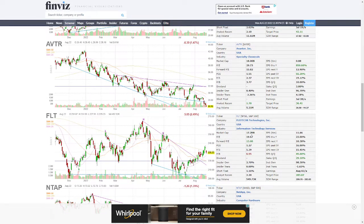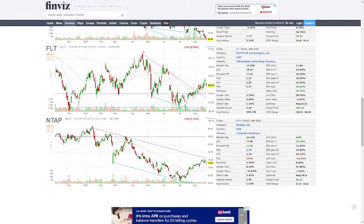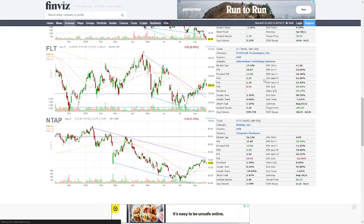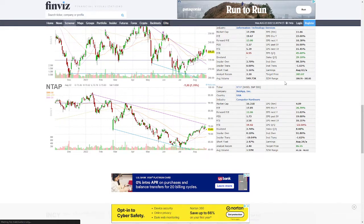We have FleetCor, and of course you're going to get these companies that you just haven't really heard of. 17 billion market cap, FleetCor. However, it does have a 13 PE ratio and a 1.27 PEG. That is something to look into, boys and girls. So we're looking at a solid PE ratio, but most importantly, a solid earnings growth. And information technology, we all know how profitable that business can be.